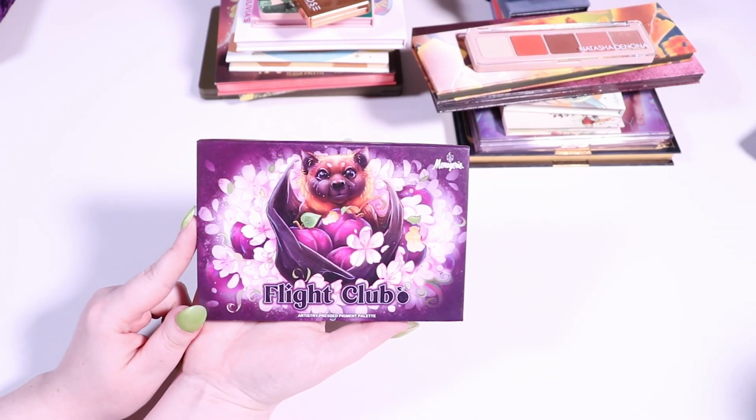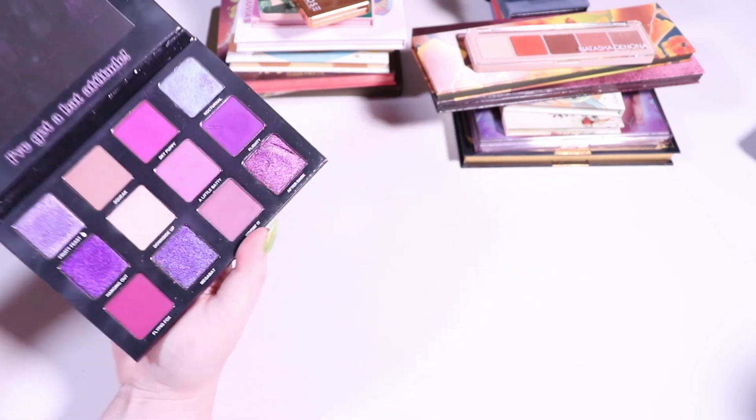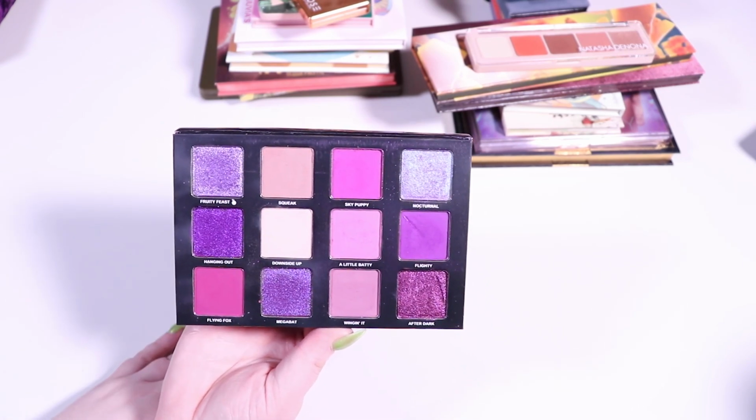This is one of the newer palettes in my collection. This is Menagerie's Flight Club. I'm trying to get more into buying indie makeup, and so this was one of my first sort of big indie purchases. I love this palette.